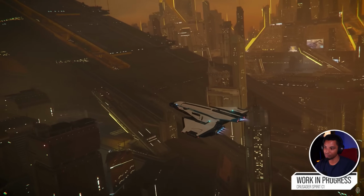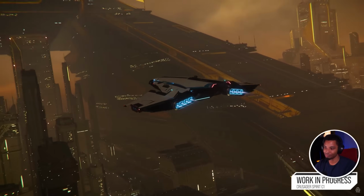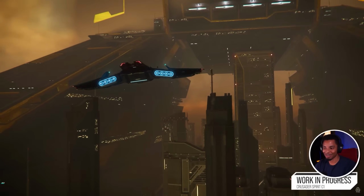This thing's gonna look so good in black, oh my gosh. You've got the colourless black for the Drake owners who like doing Drake things. You've got the Freelancer for the working class of the universe. And then if you want style and speed, then the Spirit C1's there. And you'll look a lot cooler doing it too. Yeah, that's why we fly, to look cool.